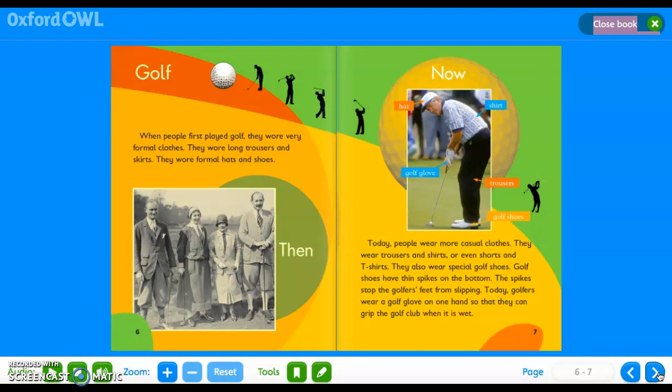Golf. When people first played golf, they wore very formal clothes. They wore long trousers and skirts. They wore formal hats and shoes. Today, people wear more casual clothes. They wear trousers and shirts or even shorts and t-shirts. They also wear special golf shoes. Golf shoes have thin spikes on the bottom. Spikes stop the golfer's feet from slipping.